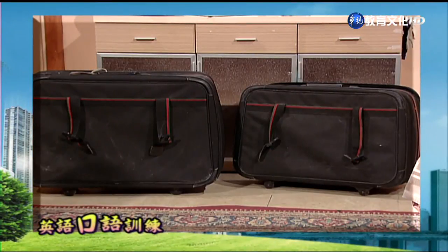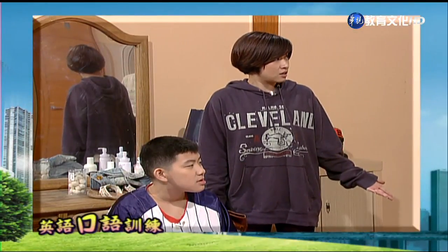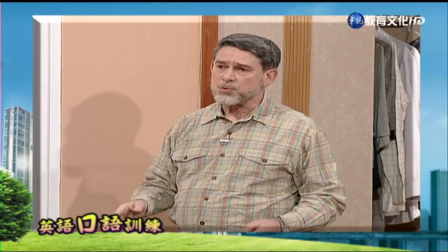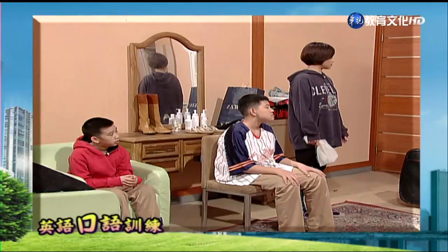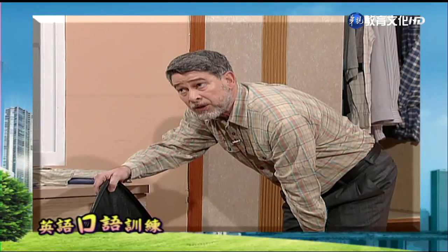Preparing these big suitcases for our trip. It's only two of us for a day, not even overnight. I know we're not taking much with us, but we have some time to go shopping while in Hong Kong, right? We may need the space for the things we buy there.